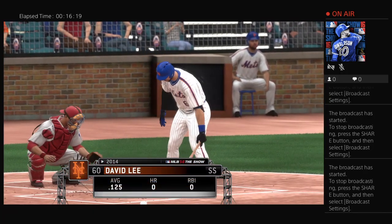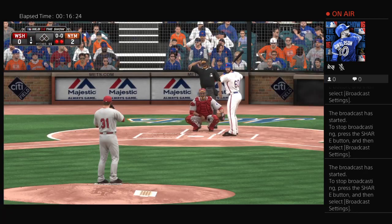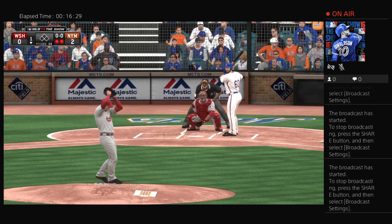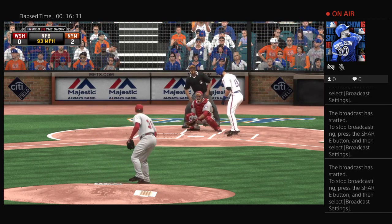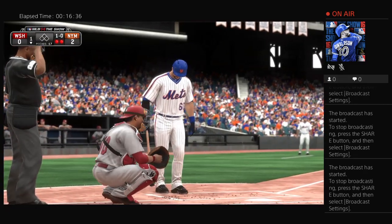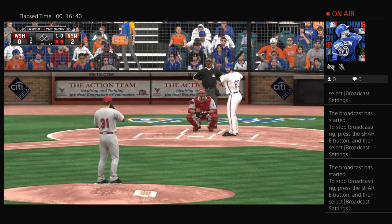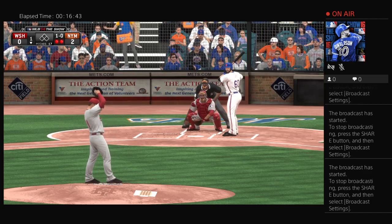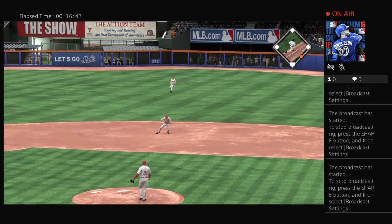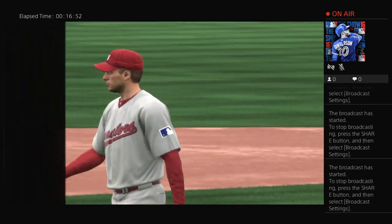David Lee will stand in hoping to turn things around from the loss last night. He was 0 for 4 in that ball game. The fastball here as he'll take a look at ball 1, 1-0. On the ground to second. Throw to first in plenty of time, and the side is retired.